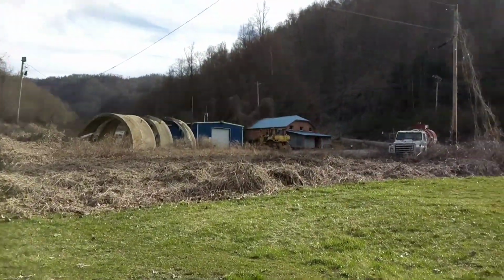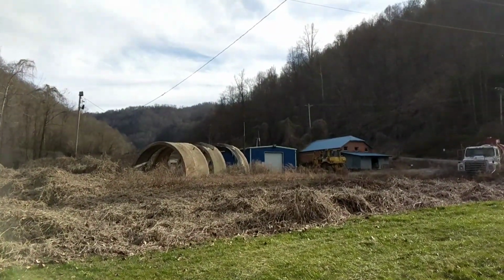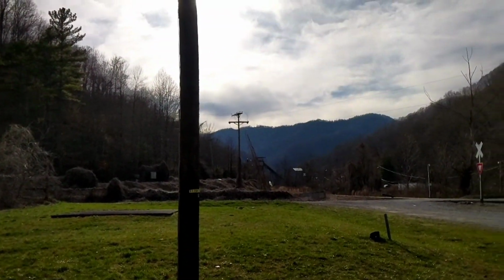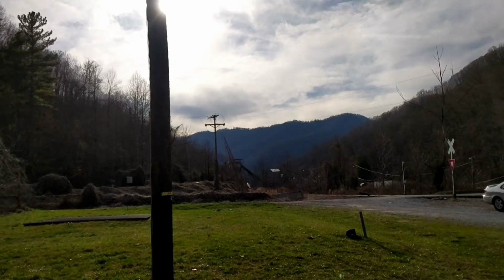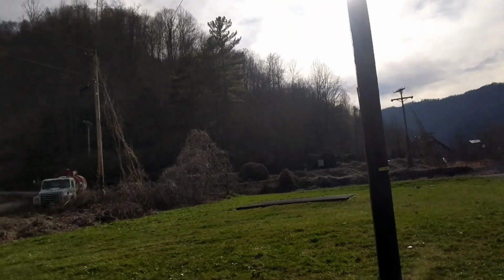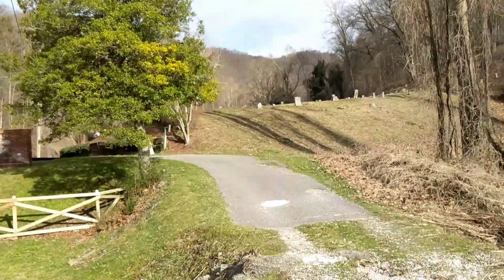As you see, they're mining up here, or they did mine up here. This mine's closed and idled now, but they still have a guard sometimes up here, and sometimes they don't. Over there, as you can see, the tipple and the belt. We'll get a closer look at that. But let's go up here and look into Liggett Cemetery.